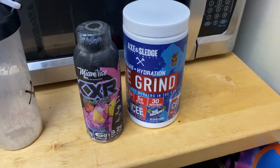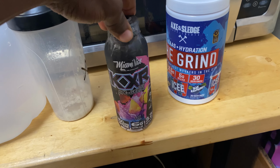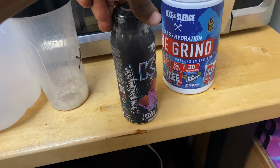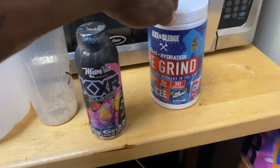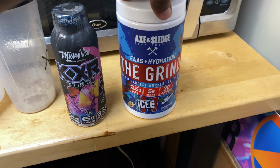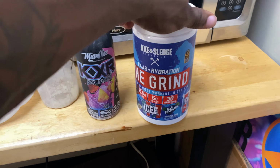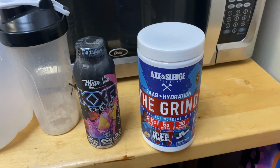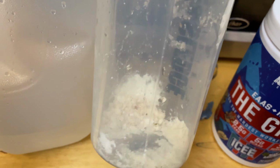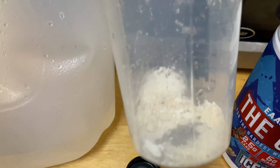All right, intra-workout nutrition, guys. I got this KXR pre-workout from, I think it's VMI Sports or something like that. I've been liking this one. We have it at the gym. And then got the Axe and Sledge, the Grind, EAAs, and Hydration. I've been using this one off and on for about a year, and I do enjoy it. So this is the intra-workout nutrition. Forgot to mention that I've got 7 grams of creatine and 2.5 grams of Himalayan pink salt on here.